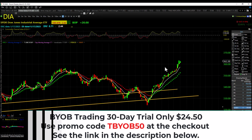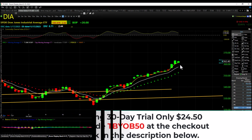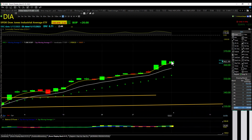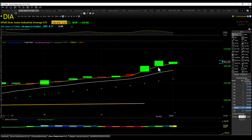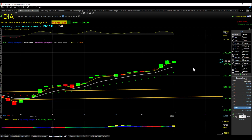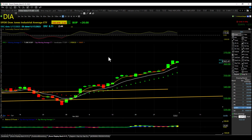Diamond Dow. Diamond Dow puts in an inside day with a higher low and a lower high. Nice green candle. Holding the 3 EMA, that's a real good sign for the bulls. Probably due for some consolidation here pretty soon. But there's Diamond Dow.